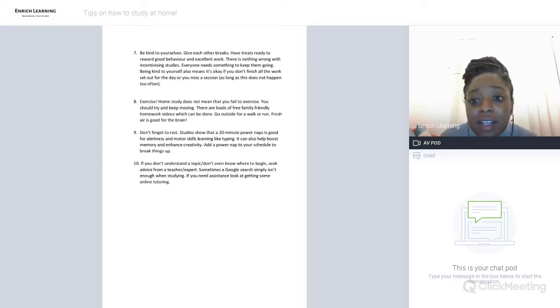Parents, there's nothing wrong with incentivizing studying. Obviously, not every single day, because I believe that learning should be about enjoying it and understanding that education is a tool that you can use to access so many incredible things. However, saying to your son or your daughter or your child, look, I've got a chocolate bar for you if you get 10 out of 10 in the spelling test today, or I've bought some Haribo, or I'm going to give you some extra pocket money.